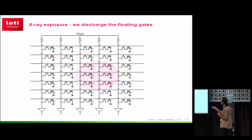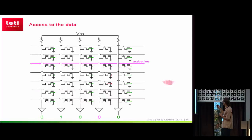Obviously, the ones with the green arrows were already emptied, there was no charge in the floating gate, so the X-ray doesn't do anything to these. But on the ones where there was charge, there's no charge anymore, so the transistor becomes conductive. Now, if you activate a line, you're just going to read the corrupted value, that is a zero, because now you have no charge in the floating gate transistor, and so you are holding a zero value.